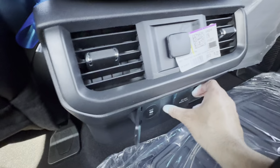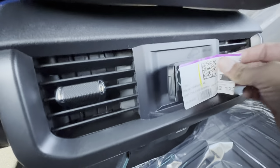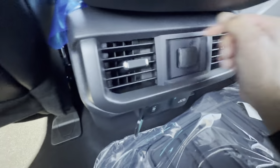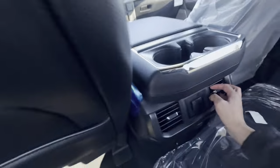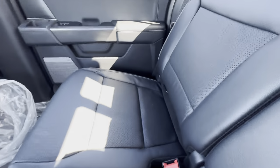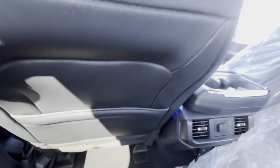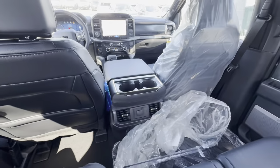Only certain F-150 Lariats have the heated seats in the back. USB-C, 3-prong outlet, and then right here, it's just 112 volt. Cup holders, and then your antenna that goes in your truck. These are your rear seats. It's unfortunate it does not have the heated rear seats, but it's all good. Storage, and yeah, this is the interior.